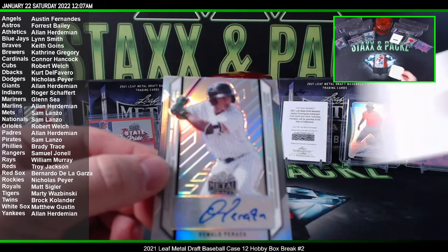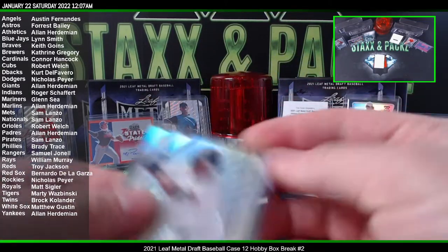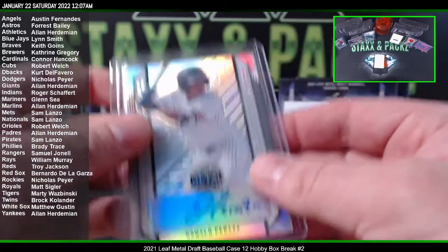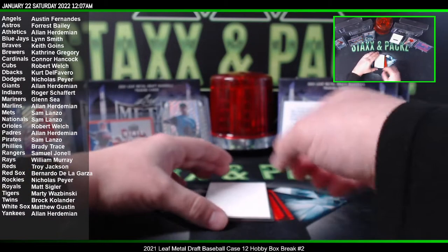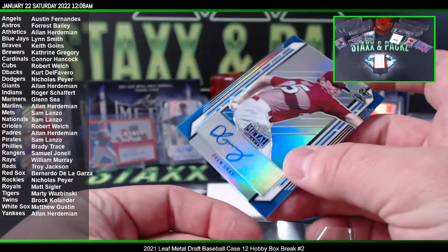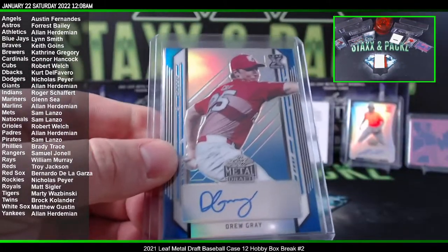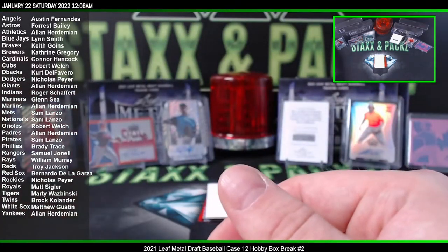We got an Oswald Peraza silver here, silver base. He's a Yankees as well, for Allen. Blue Drew Gray. Drew Gray Blue. That one's numbered 28 of 35. Drew Gray Blue. Drew Gray is the Cubs.